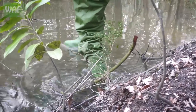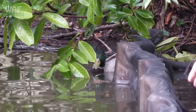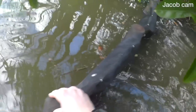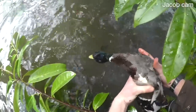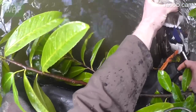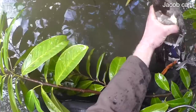Oh, wow, hello. You good, mate? Oh, that stinks. You got him? Yep. So it's caught around his leg and it's actually wrapped around the post. Okay, we'll cut it free from him and then we'll try and get it off the post as well. Right, he's free.